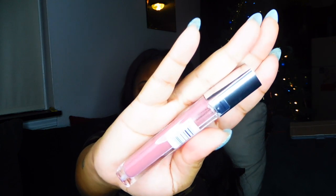This is a CoverGirl lip gloss. I'm trying to think exactly what kind this is, but it is in the color Berrylicious. So this is the CoverGirl Colorlicious Berrylicious, and it looks like that. I like nude colors in my cosmetic bag. This is the Wet n Wild Mega Volume Mascara. It's a mini.